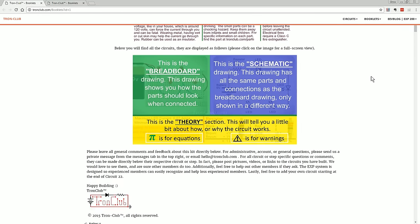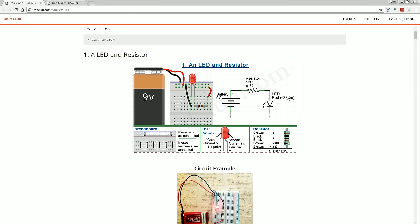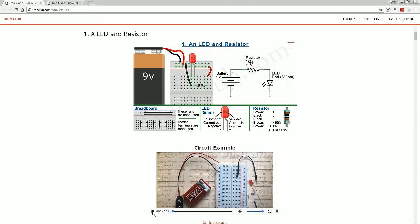I won't show you the whole lot because this is their bread and butter, how they make their money. But here's the LED and the resistor. And look, it shows the photo of the breadboard, clear diagrams, how to wire it up, how to identify your leads and everything, and the resistor color code. And it's just, whoa, we have a video. A circuit example. Oh, it's just going to show you it blinking.